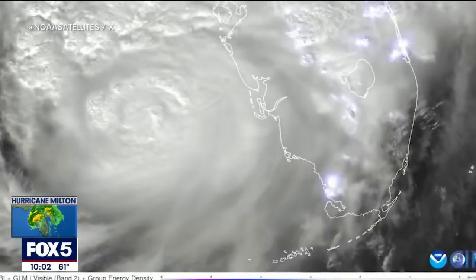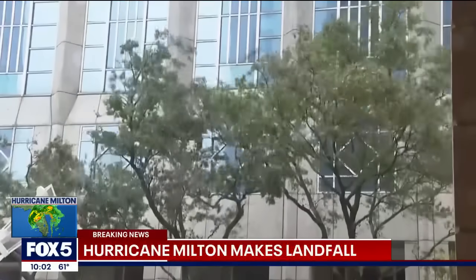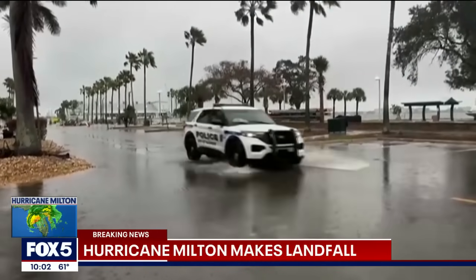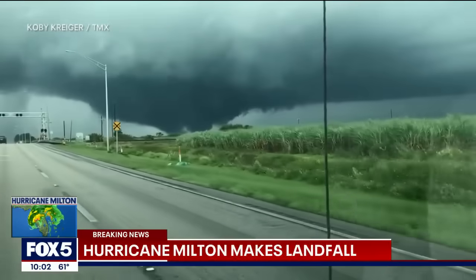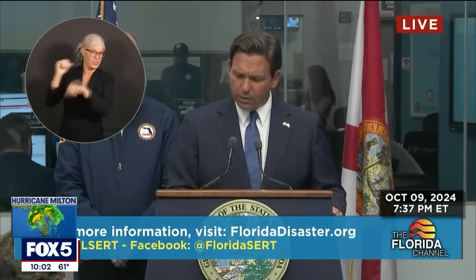It's being called the storm of the century. Hurricane Milton slamming Florida's west coast with torrential rain and dangerous winds. Streets are beginning to flood and hundreds of thousands of homes and businesses are without power. Making matters worse, tornadoes are spawning across the state. Stay inside and stay off the roads. Floodwaters and rushing storm surge are very dangerous.